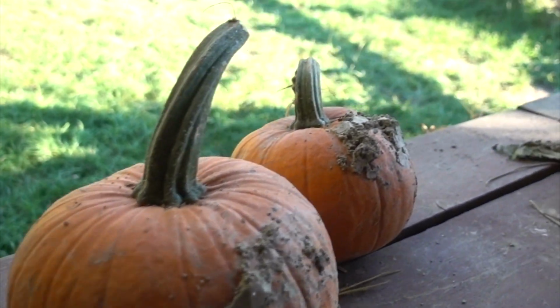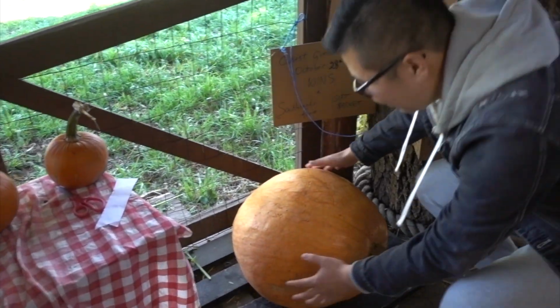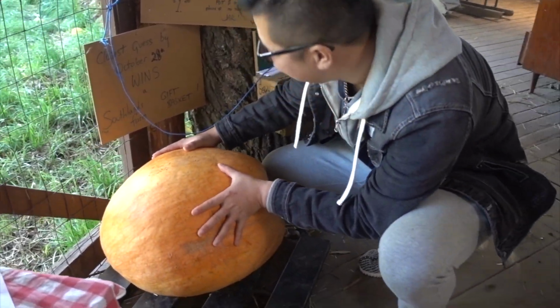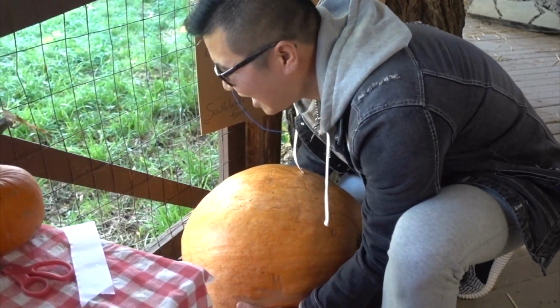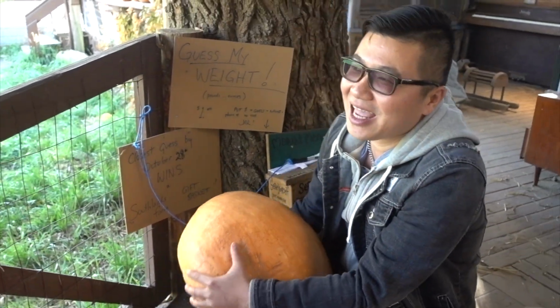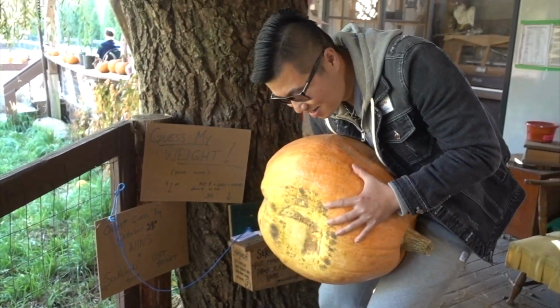This is the biggest pumpkin. She's been watching all day. Look at that one. It's so heavy. Oh, it says you can guess the weight and you win. How many pounds is it? Probably like 50. Whoa. Look at this.